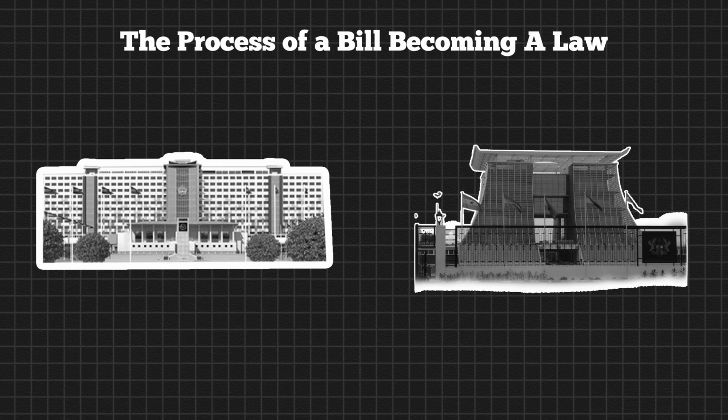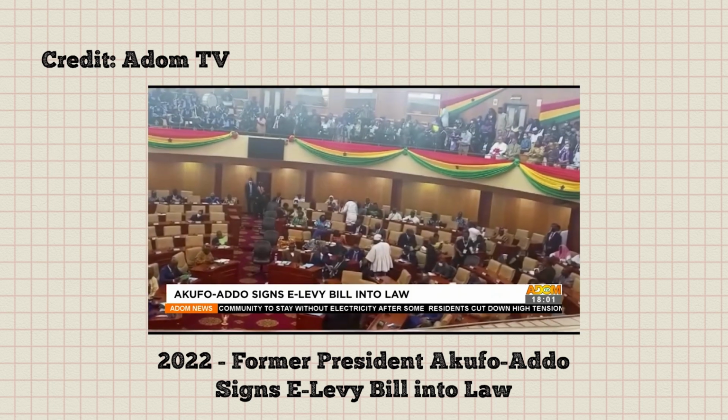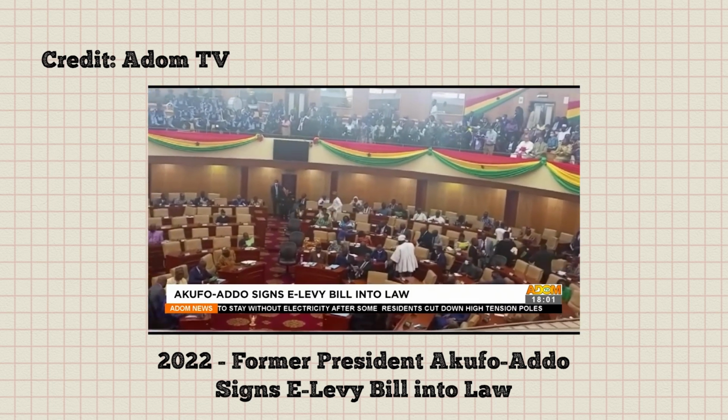If Parliament approves the bill, it's sent to the President. Once the President signs it, the bill officially becomes a law. Example, former President Nana Akufo-Addo signed the E-Levy bill into law in 2022, and it became one of the most talked about policies in recent years.